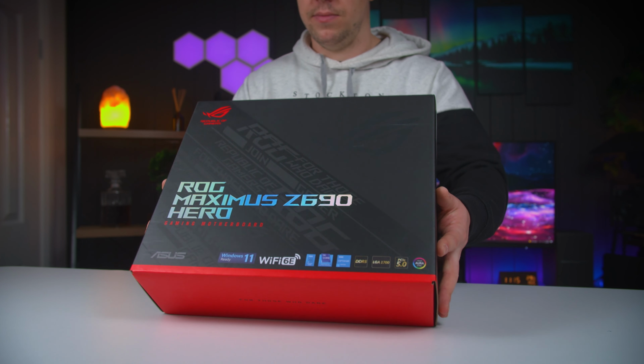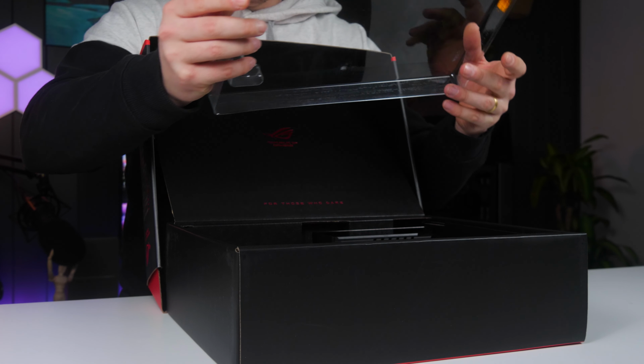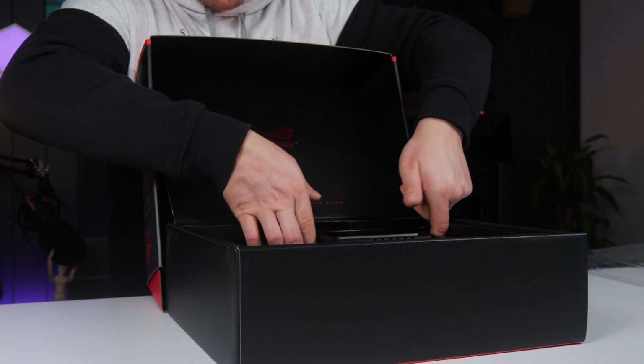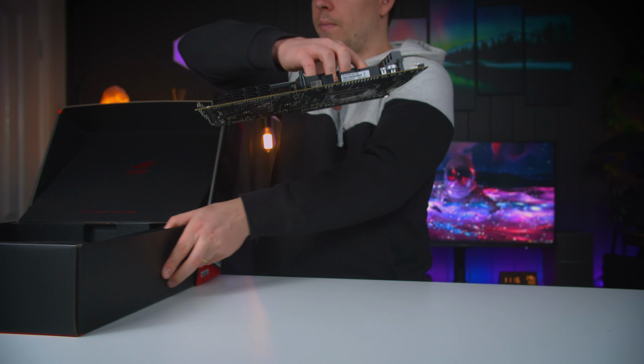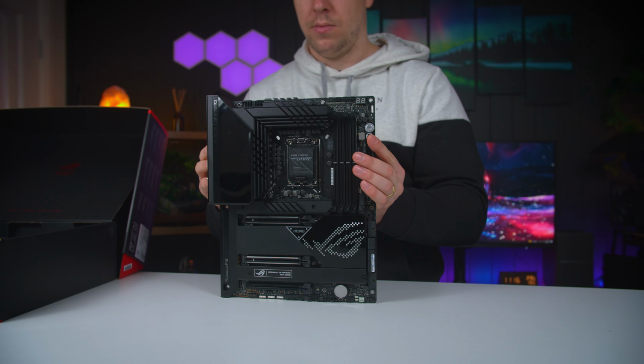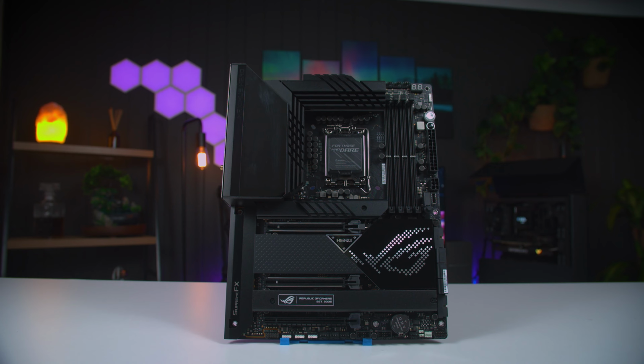For the motherboard, I decided to go with the Asus Maximus Z690 Hero. I honestly had no real reason for going with this apart from the looks of it, and it's actually my last motherboard and is currently not in a build. It is a high-end motherboard with plenty of NVMe storage and a 6-pin connector to enable fast charging of devices.